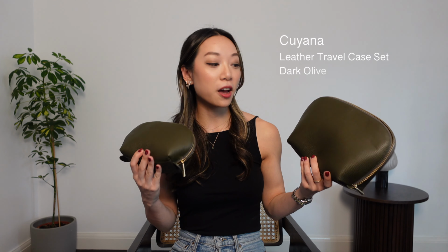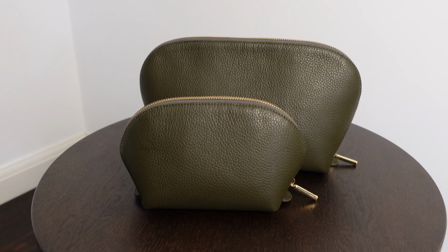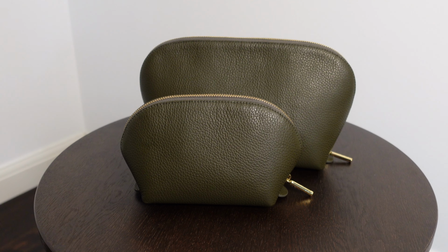So the first product I want to share with you are these travel cases that I was sent a couple of months ago. I have used them on a couple trips now and they have been so useful. I am not someone who just throws things into my suitcase. I'm very organized. Things either go in a pouch or in a packing cube, and everything has a proper place in my suitcase. These have just been so useful, honestly. I love to be organized, especially when I travel.